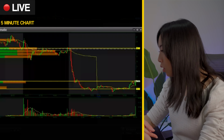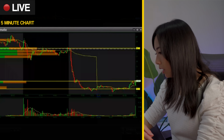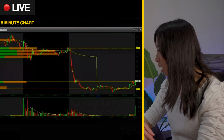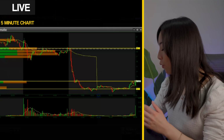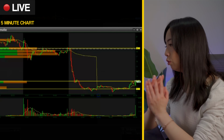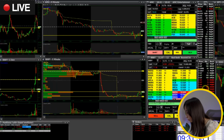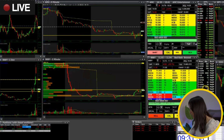But again, we're still testing that $12. We haven't gotten over that yet. I'm up a little bit, but this is not what I'm looking for. I'm looking for that huge breakout over $12 and for the stock to get a huge bounce. You can see we're rejecting that $12. I'm trying to give it some time.